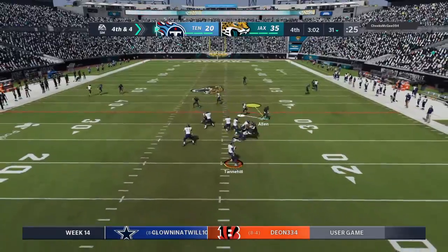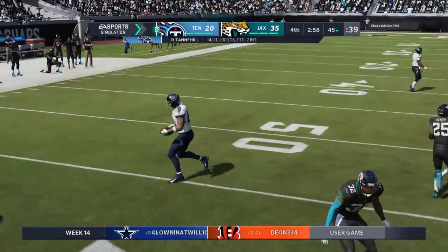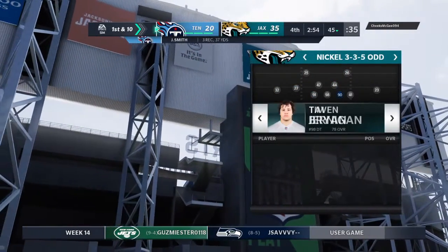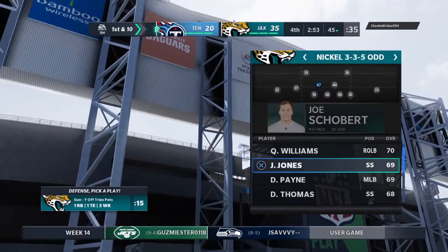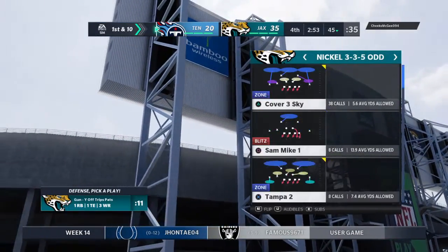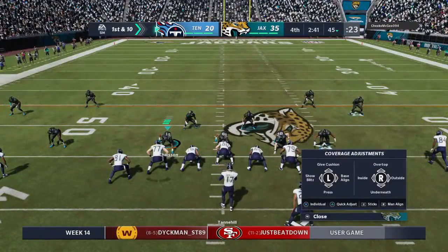They snap it to Tannehill. Come on. Who's that? 47? Oh, and brought down, but not before reaching the 45-yard line. The time to pull out the stops is now, and they convert there on 4th down. Let's go.